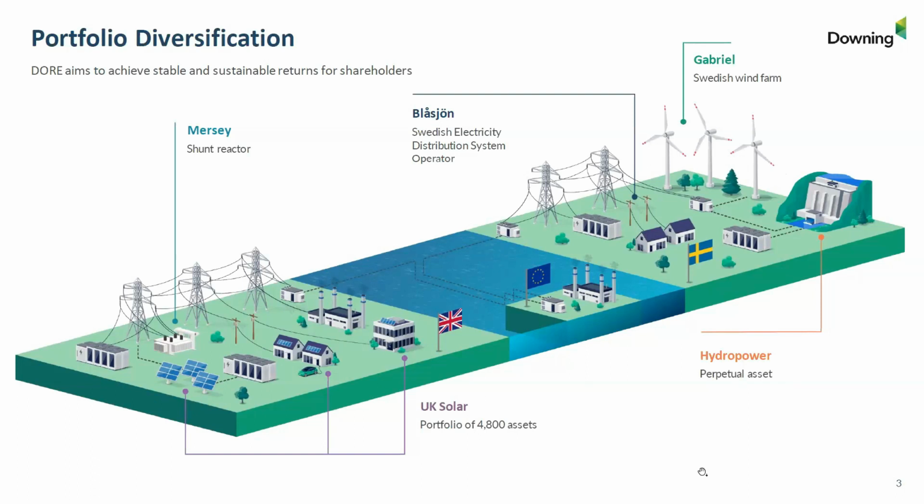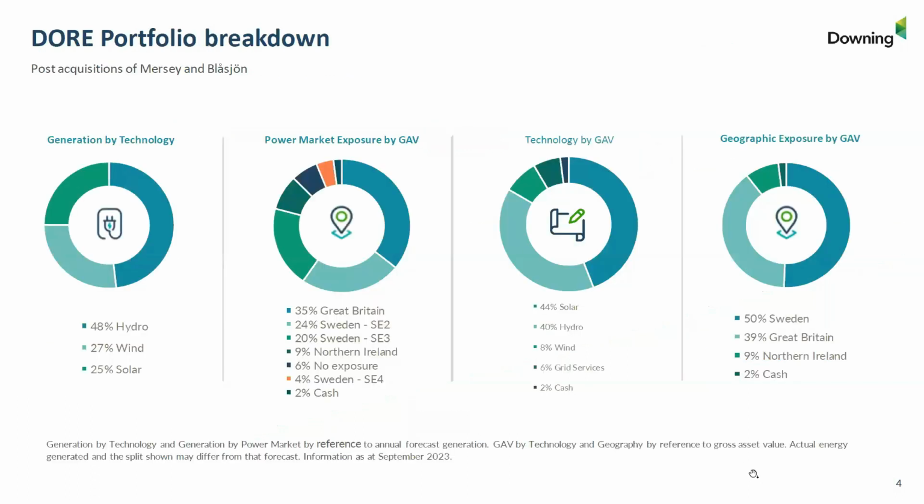If you look at the next slide, you can see how that shapes up. We are one of the few investment trusts in our sector that started off with an idea of creating a diversified portfolio by technology and geography from the beginning, and that really shows through in all of these different charts we've got here. You've got this good spread of generation by technology, you've got a good spread of exposure by power markets, and we are a nice spread there by geography as well, and we're looking to continue to increase that exposure to different geographies.